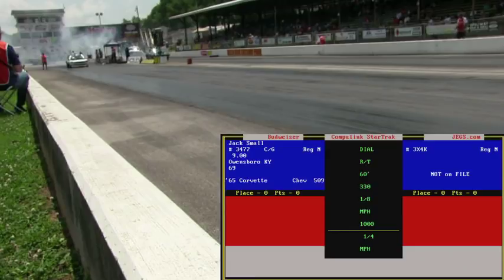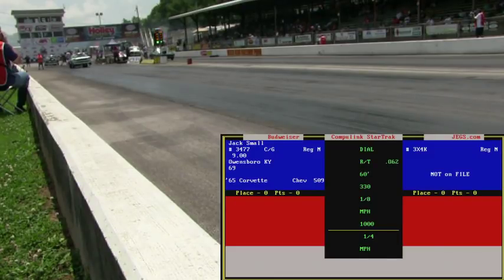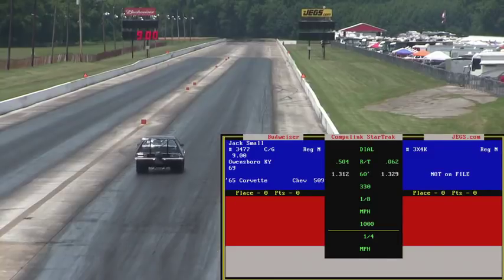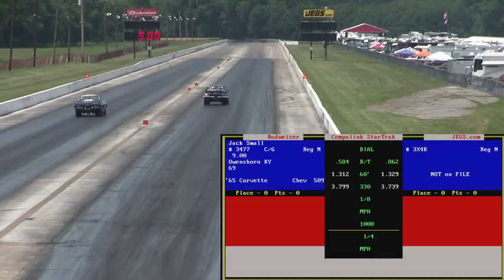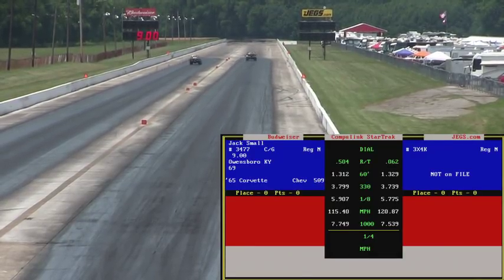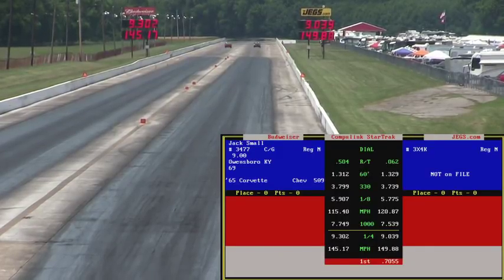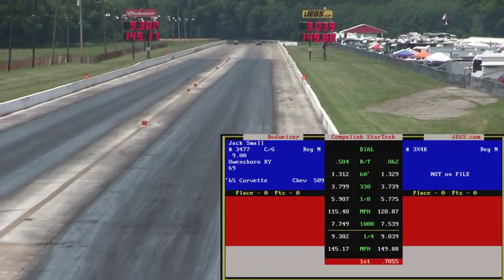Here's Jack Small, 65 Corvette out of Owensboro, alongside the Alki Pinto. See the big wing on the back, the injector scoop sitting on top. He is muscling that thing down the track. 903 at 149 for the Pinto. Jack Small, 930, speed of 145.